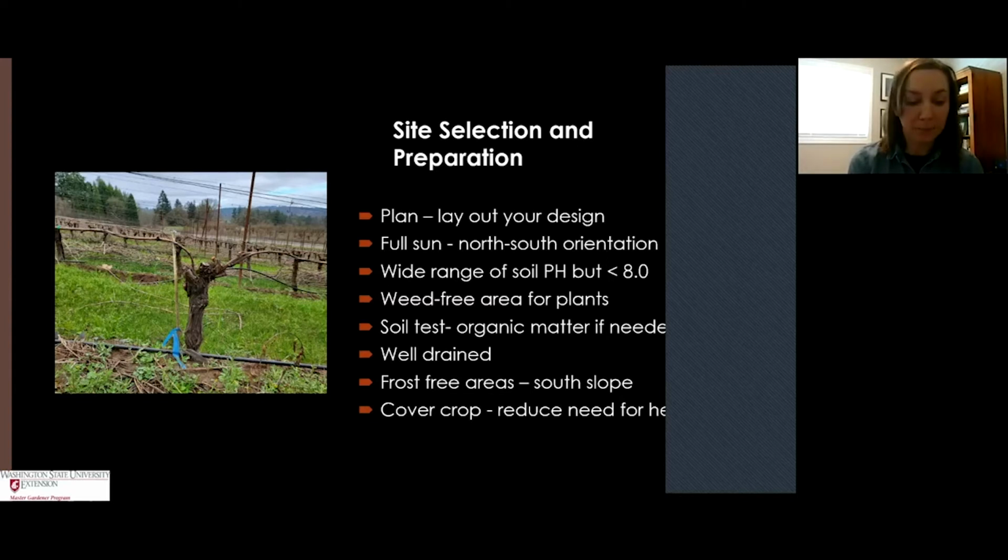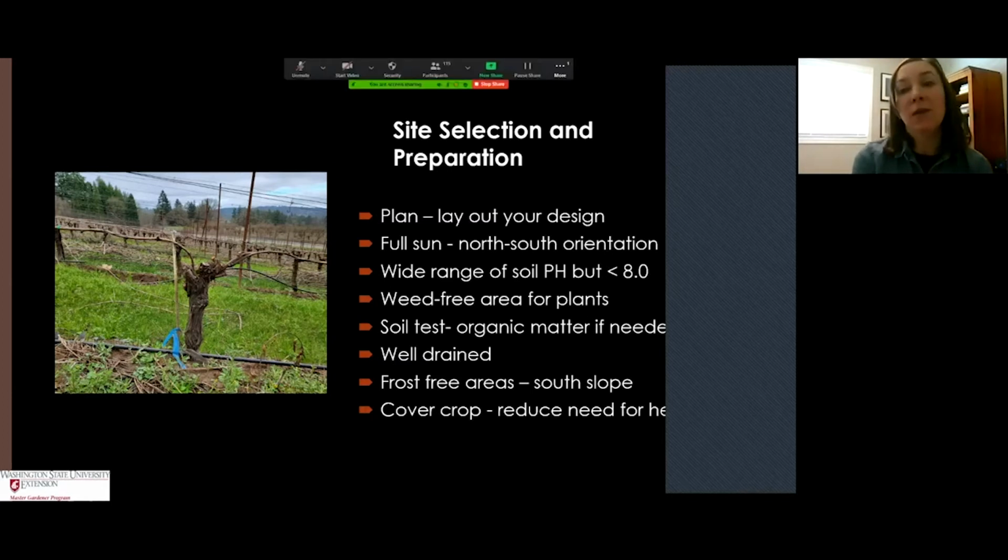You do want to have an area that is well drained. So this is where that observation comes in. If you've had a heavy rain or snowfall recently, how does that area drain? Is it still mucky, or has all the water come through?